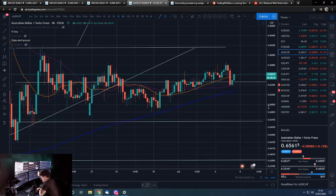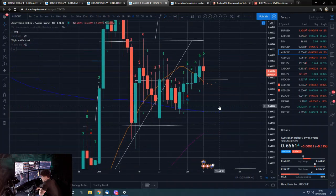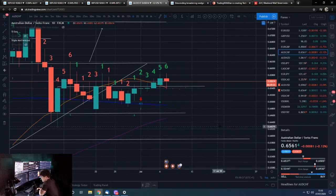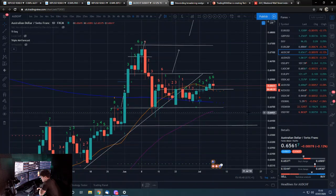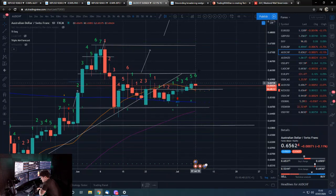Aussie dollar Swiss franc. We'll go to that daily first. Indecision candle on the daily. So we've got a lot of indecision. Broke above. We look like we are holding this range at the moment. So I'd expect us really to play out some of this range.